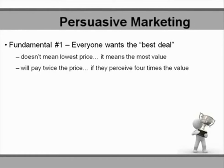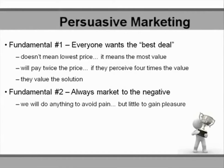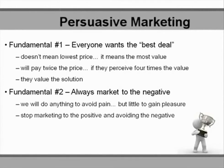So what exactly do prospects value? They value finding the solution to their biggest problem, frustration, fear, or concern. And that brings us to fundamental number 2, always market to the negative. Never forget that the vast majority of human beings will do anything to avoid pain, but very little to gain pleasure. One of the biggest mistakes I see business owners make every day is they try to market to the positive and avoid the negative like the plague. That's the worst thing they can possibly do.